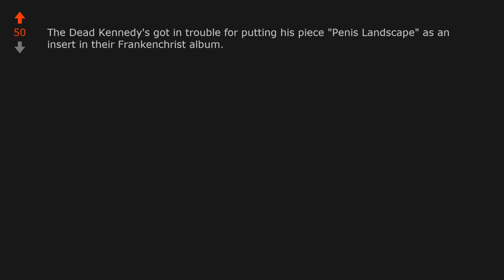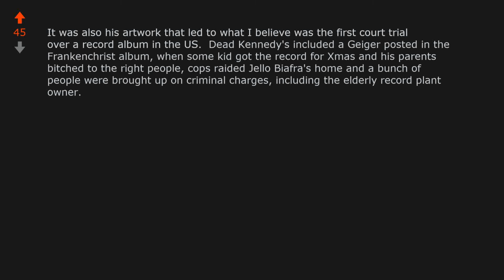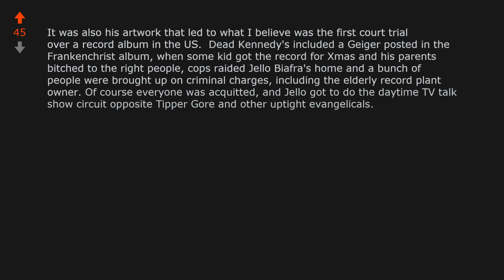The Dead Kennedys got in trouble for putting his piece Penis Landscape as an insert in their Frankenchrist album. It was also his artwork that led to what I believe was the first court trial over a record album in the US. When some kid got the record for Christmas and his parents complained to the right people, cops raided Jello Biafra's home and a bunch of people were brought up on criminal charges, including the elderly record plant owner. Of course everyone was acquitted, and Jello got to do the daytime TV talk show circuit opposite Tipper Gore and other uptight evangelicals.